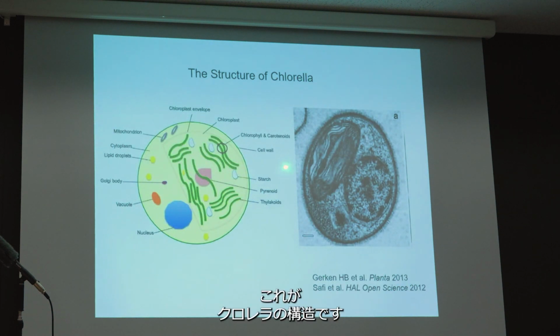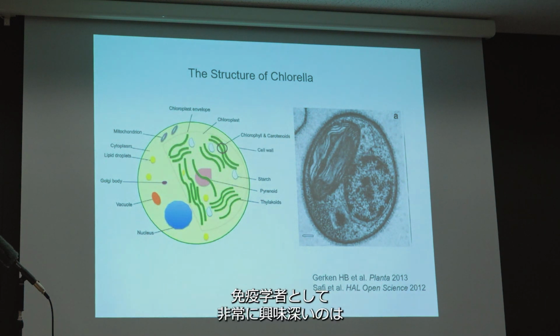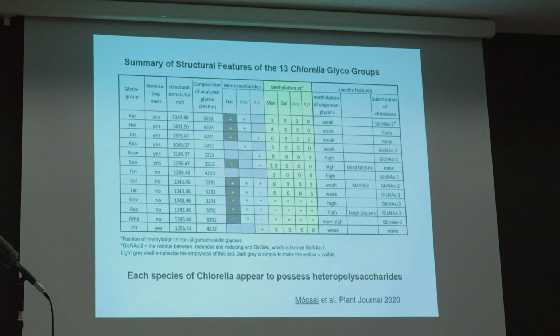This is the structure of chlorella. When we think about immunological function, as immunologists, it is very interesting that they have this rigid cell layer. This is a study by an Austrian group that checked 13 different species of chlorella, and they showed that the sugar composition could be relatively different in each group.